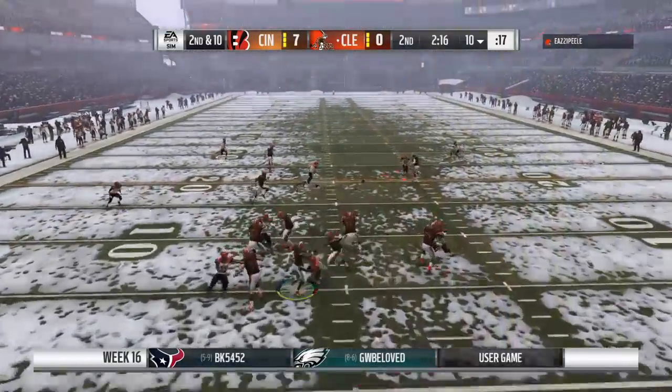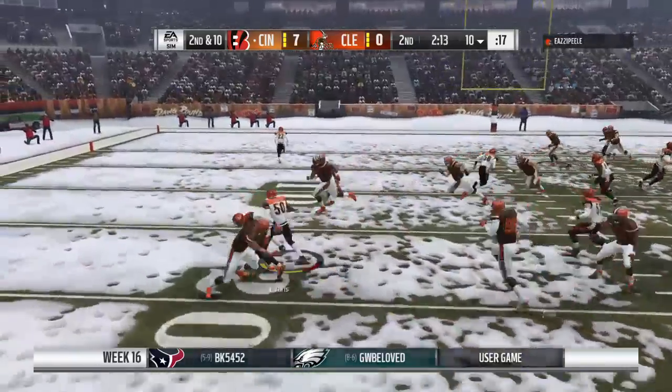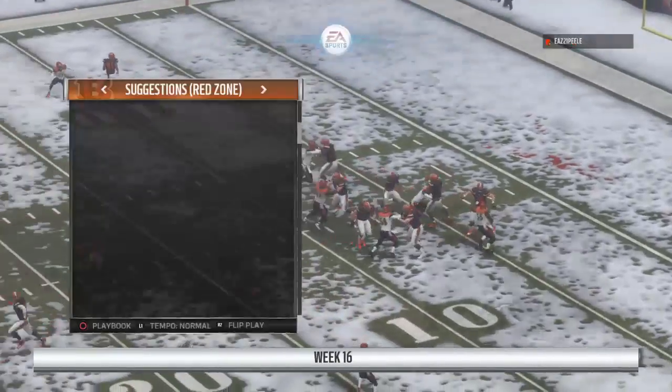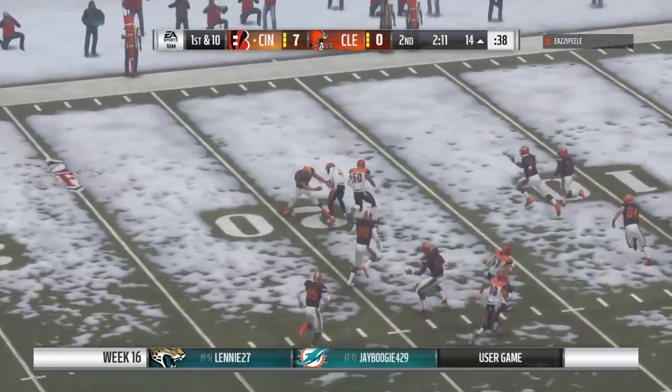On 2nd down, here's Taylor. Into heavy traffic, and it's intercepted. Picked off at the 22. And he'll take this down inside the 15-yard line. That interception sets them up beautifully already in the red zone.